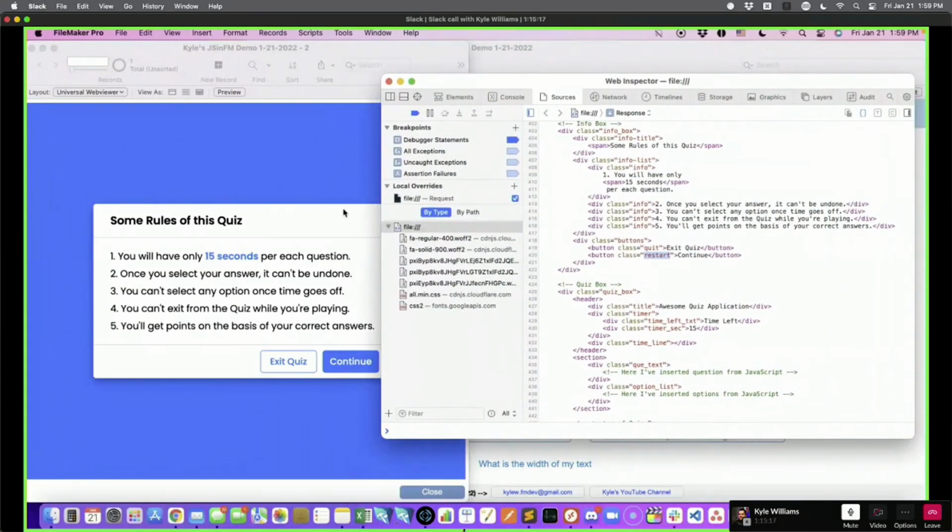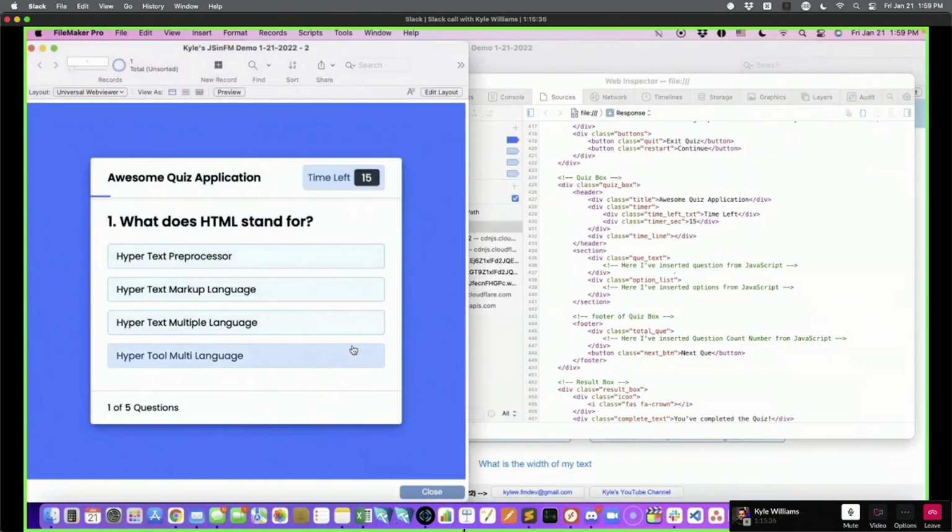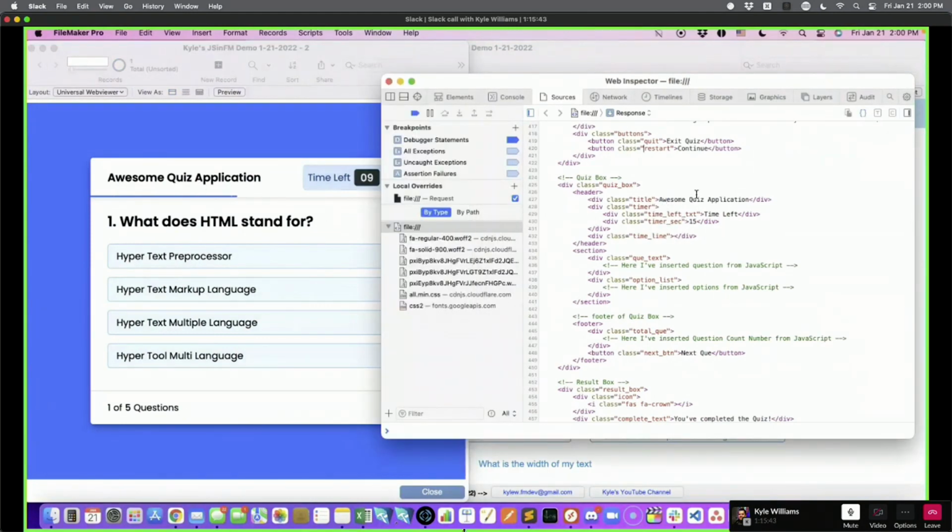Actually shows continue. So, classes restart. There's our text. Okay, so to edit the CSS for the continue button, you'd want to find the class in the CSS. It says dot restart somewhere up there. And then quiz box. So if I continue into this, it's got the timer up here, quiz box. Awesome quiz application. You can see that text there. It's right here. Our time left starts at 15 seconds.